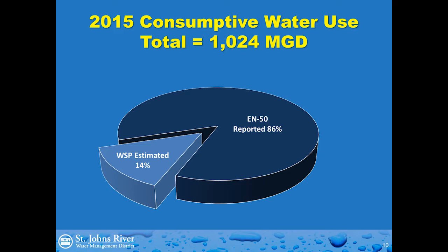As you can see by this pie chart, the EN50 reported data that we get from our permittees makes up 86% of the water use that we estimate in the district in 2015. And only 14% has to be estimated through these methods with the water supply planning group. So the vast, vast majority of it is actual permitted individual permits that measure their water use and report it to the district.